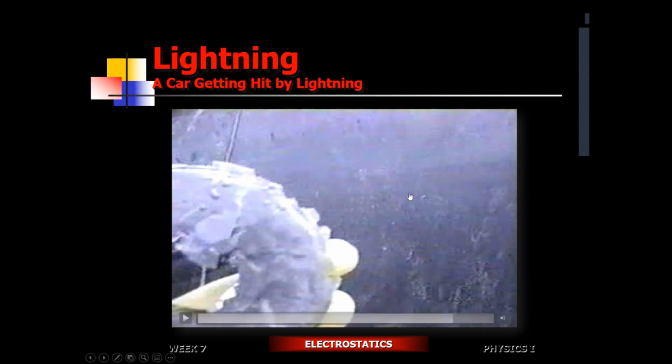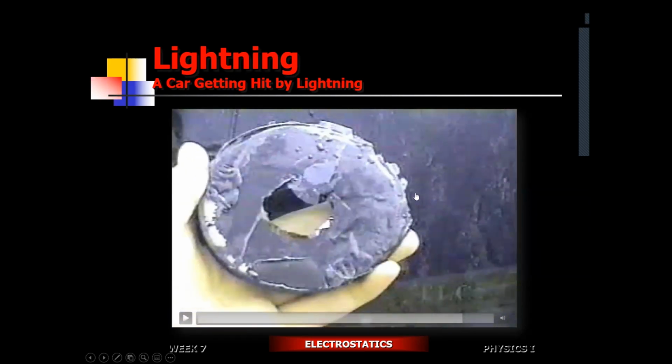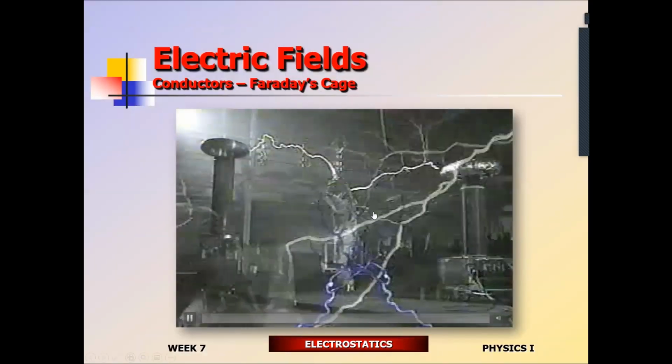One thing that you need to do is just roll up the windows. Roll up the windows. And there's a reason for it. Don't touch metal like the steering wheel. You can touch all the metal you want on the inside. You're perfectly fine. This guy was touching the metal. He was already driving. He kept driving through a lightning strike.